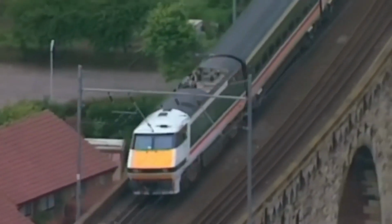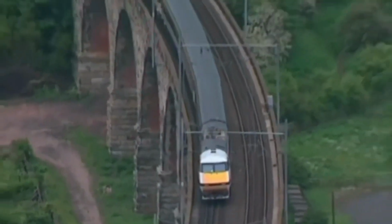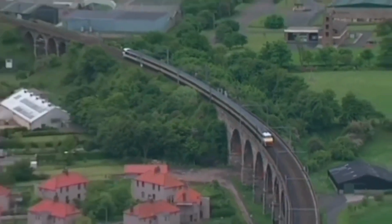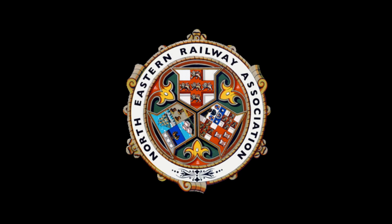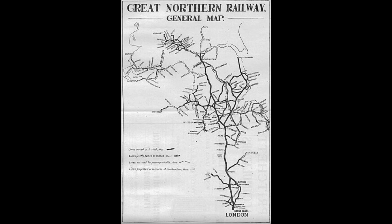The East Coast Main Line wasn't built by one company or in a single decade. It was the result of several ambitious railway pioneers in the 19th century. The North British Railway opened its section between Edinburgh and Berwick-upon-Tweed in 1846. The North Eastern Railway extended the route southward through York to Doncaster. And by 1850, the Great Northern Railway had connected Doncaster to London King's Cross.